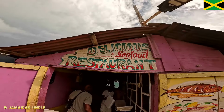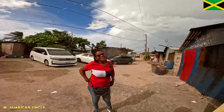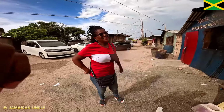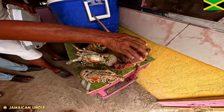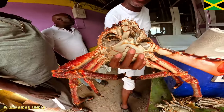Trust Restaurant Seafood. See where we're at now? I'm here with Marcia. I'm so proud to be here with Marcia. Now look here. Can you tell me what these things are? This is a king crab. In America, they call it crab legs. Okay, king crab.